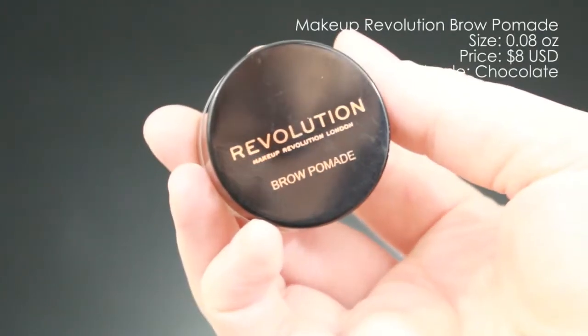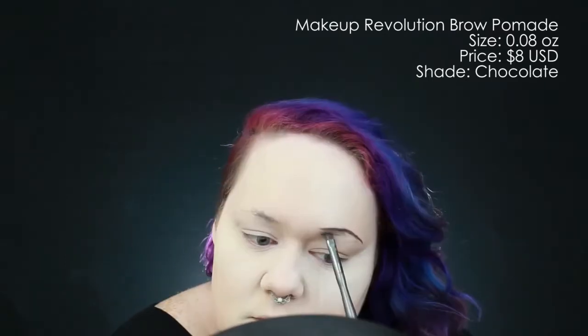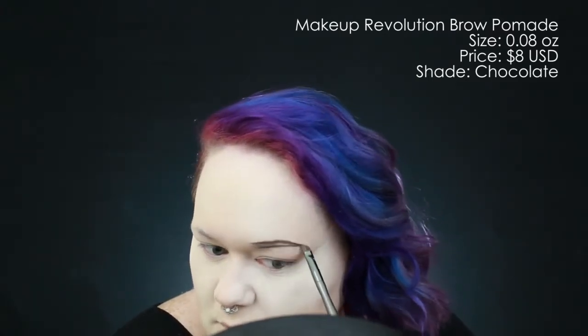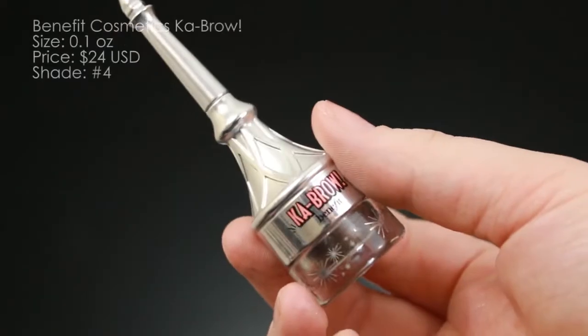Alright, while we're baking, we're going to start with our brows. For the drugstore side, we're going to use the Makeup Revolution Brow Pomade. And for the high-end side, we are going to use the Benefit Ka-Brow.